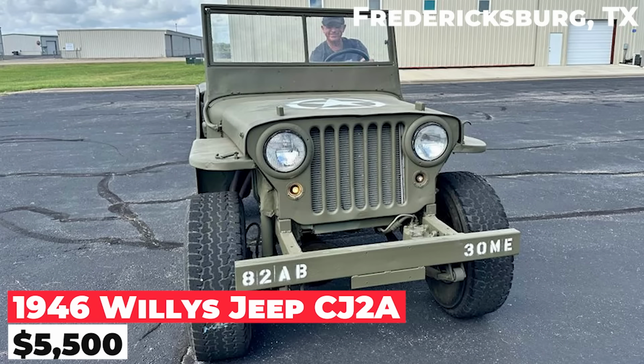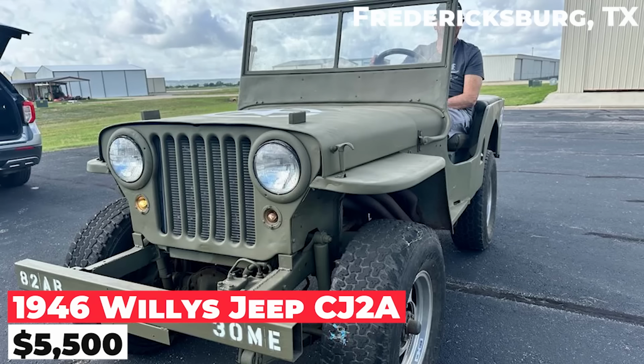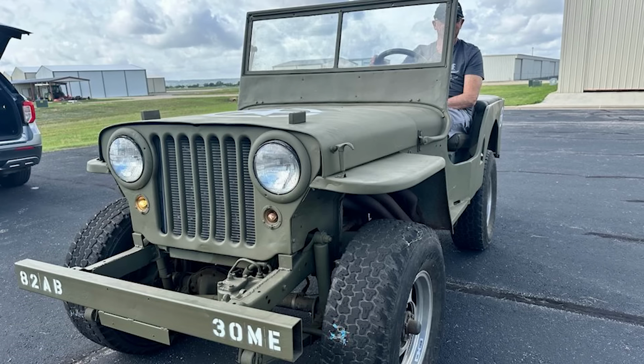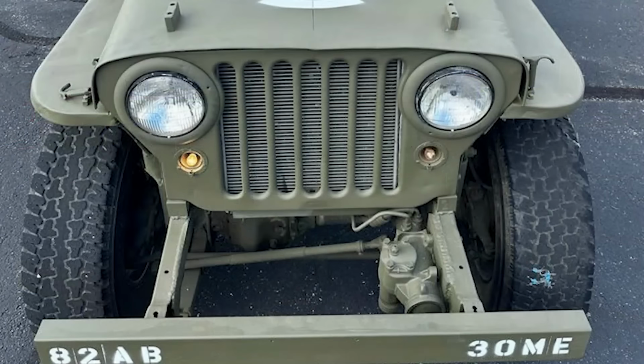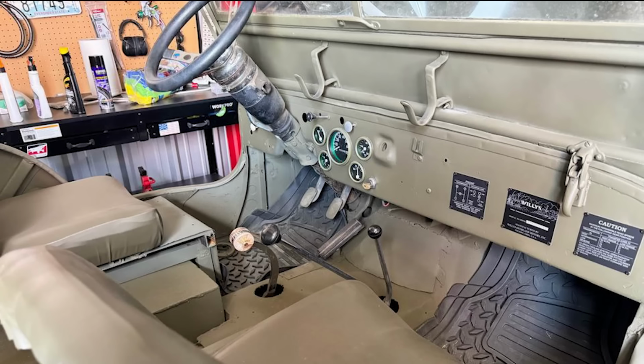Available for $5,500, this 1946 Willys Jeep CG 2A has a Chevy 350 small block V8, power steering, power brakes, and four-wheel drive with high and low. It runs and drives and comes with an Oregon title that hasn't been transferred to Texas. Some work remains to be done, including wiring the new instrument cluster.